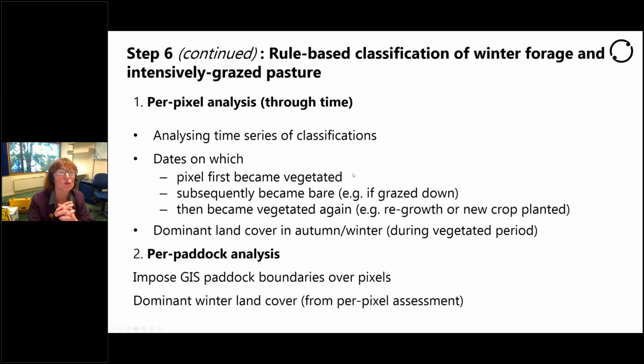So looking at the rule-based classification in a little bit more detail, there are two things that we're doing here. First of all, we're doing a per pixel analysis through the time series of images. We're trying to look at the date in which the pixels first had vegetation in them, and the date at which they became bare, and then sometimes a date at which they may have become vegetated again. And we're also trying to determine what was the dominant land cover in the vegetated period of that winter forage season. And then after that, we're doing a per paddock analysis where we've applied our paddock boundary mapping and imposed the GIS paddocks over the pixels. And then from a per pixel assessment, we can determine the dominant winter land cover.